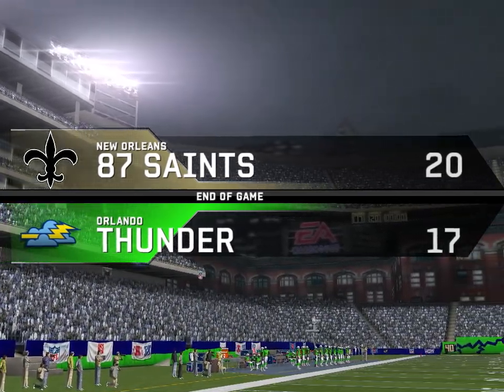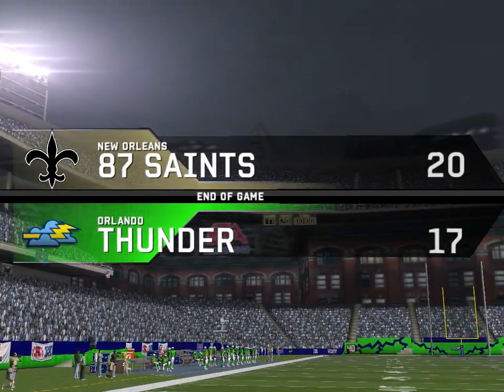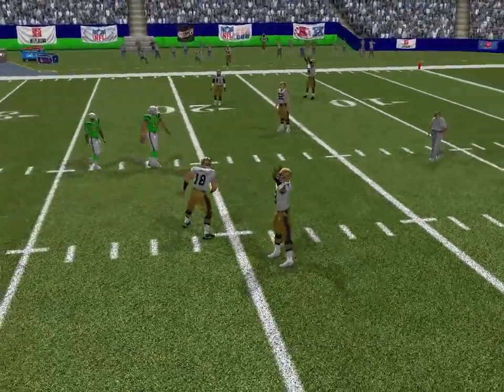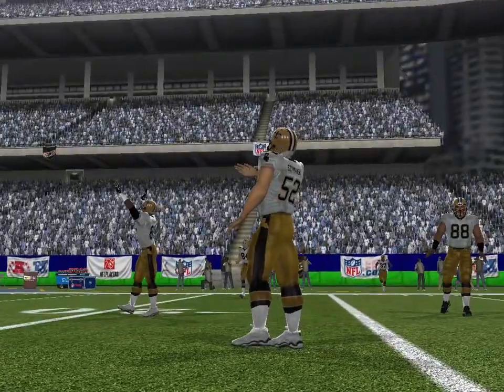The final score is the Saints 20, the Berlin Thunder 17. This is Al Michaels with John Madden saying goodbye for EA Sports. Safely.